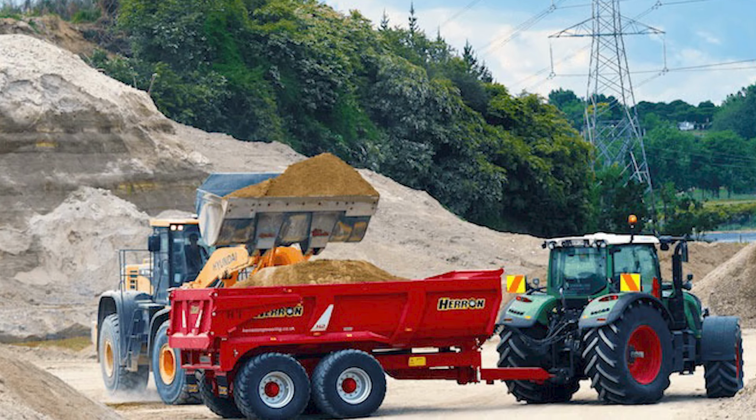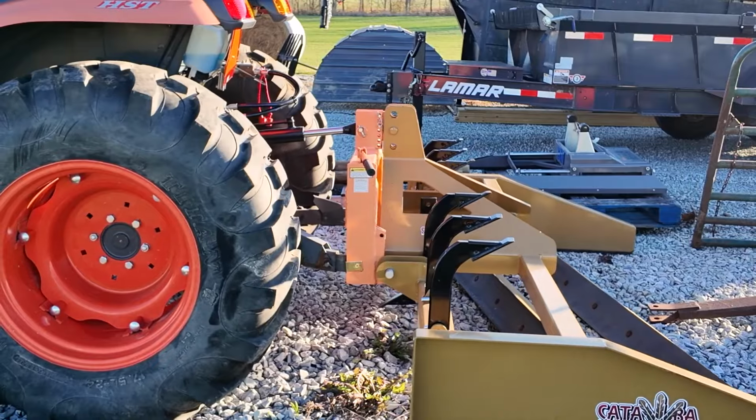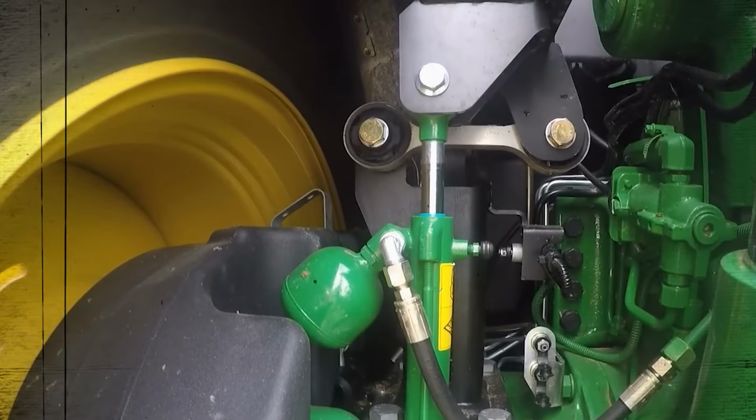The danger multiplied when operators were towing heavy implements or traveling on crowned roads where subtle slope changes affected weight distribution and load transfer between wheels, creating asymmetric forces that alternative suspension systems couldn't balance effectively.